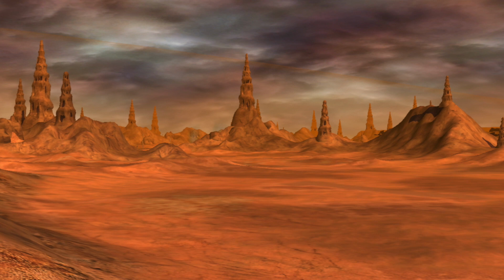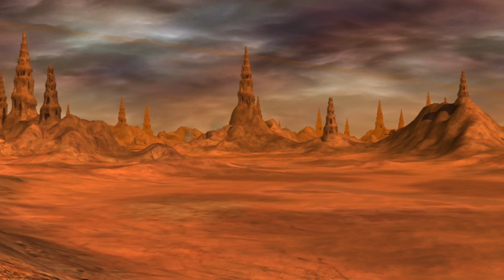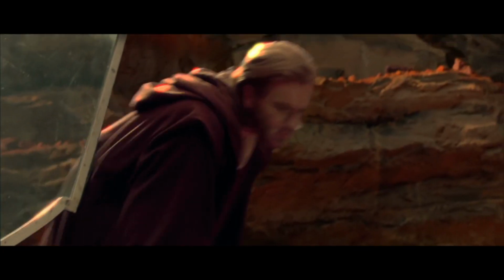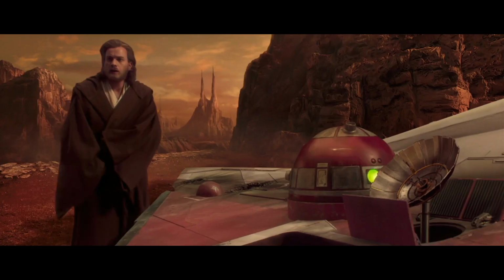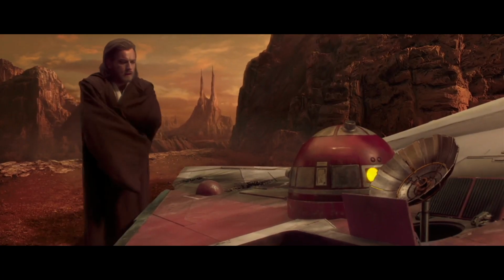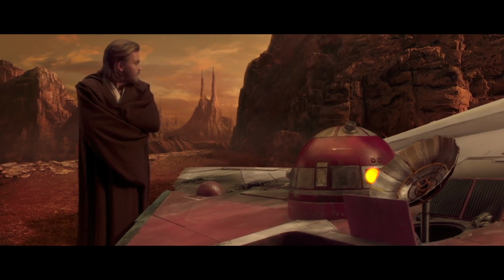Geonosis had a breathable atmosphere with a hot and arid climate, and its surface was covered in harsh, rocky deserts. Both the sky and the rocks were tinted in shades of red. The planet did not have a lot of surface water, amounting to only 5% of the entire planetary surface. However, the planet was known to have frequent flash floods.